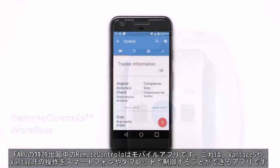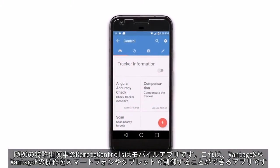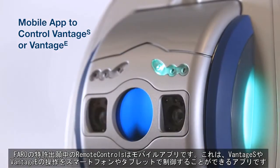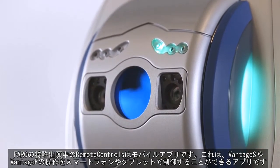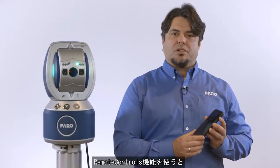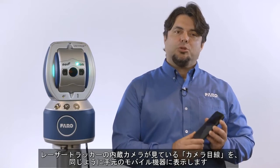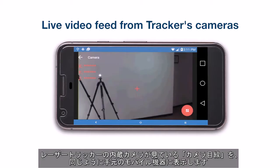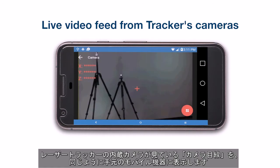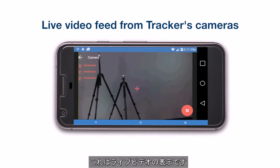FARO's patent-pending remote controls feature is a mobile application that allows you to control the movements and other functions of the VantageS or VantageE with a mobile phone or tablet. When using remote controls workflow, your mobile device is able to show a laser tracker camera's eye view of exactly what the laser tracker's stereo cameras are seeing. It is a live video feed.